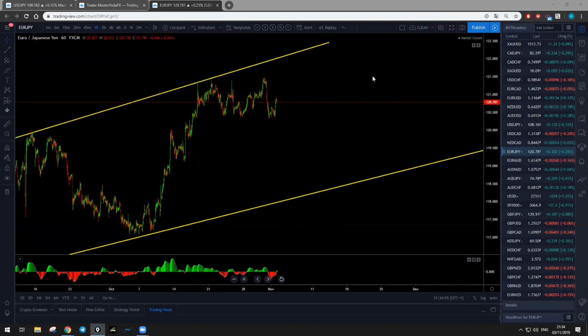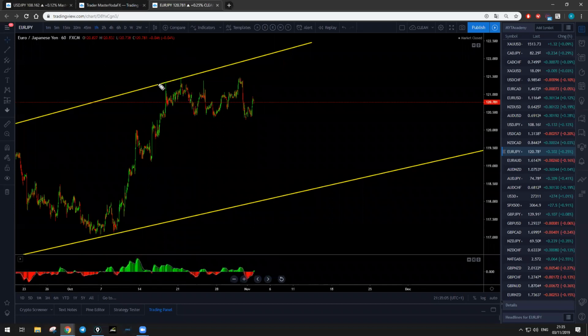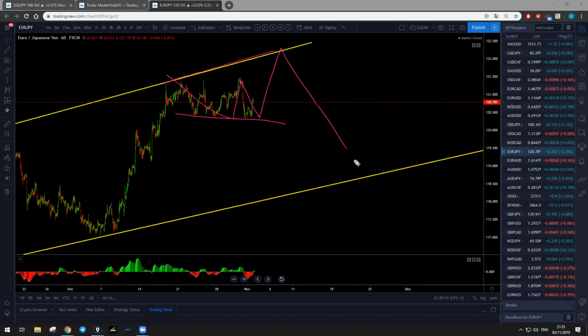This is the scenario which can appear over there, and this will give us a really nice pattern for a buy. Like I said, be careful. Price can do something like that and that.